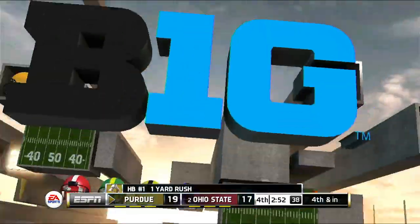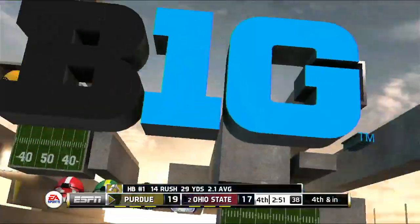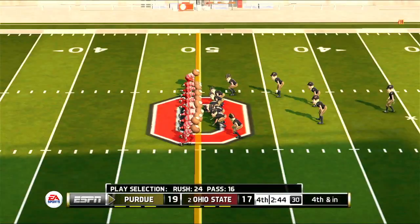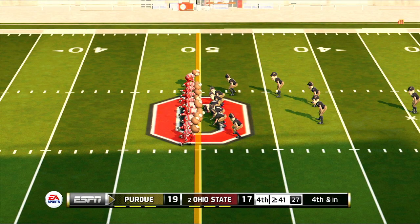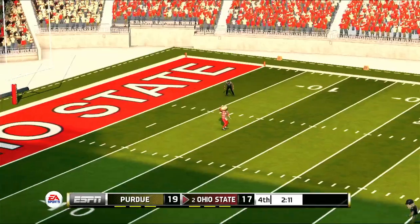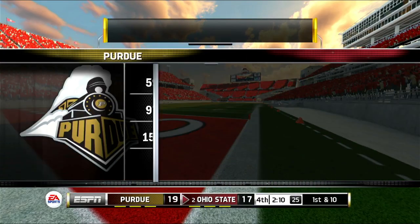To maybe the 49-yard line. Less than 3 minutes in the game. Away, and it's a booming punt. So this one goes into the end zone, and that'll be a touchback.